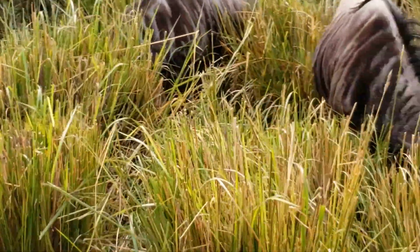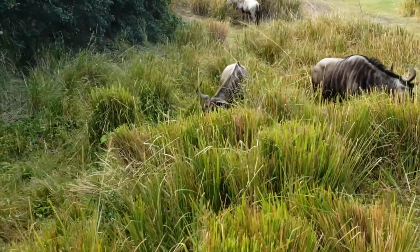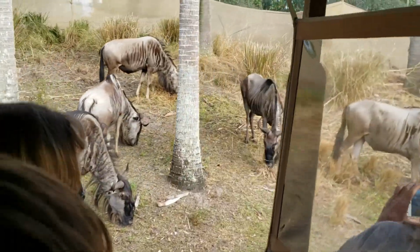These more grayish animals all around us are white-bearded wildebeest. Wildebeest really love all this rainy weather that's been around lately, and they like to migrate according to rainstorms. They'll even follow rainstorms up to about 1,000 miles per year. And they can be in a group as big as about 1.5 million of them traveling together. That's known as the Great Migration.